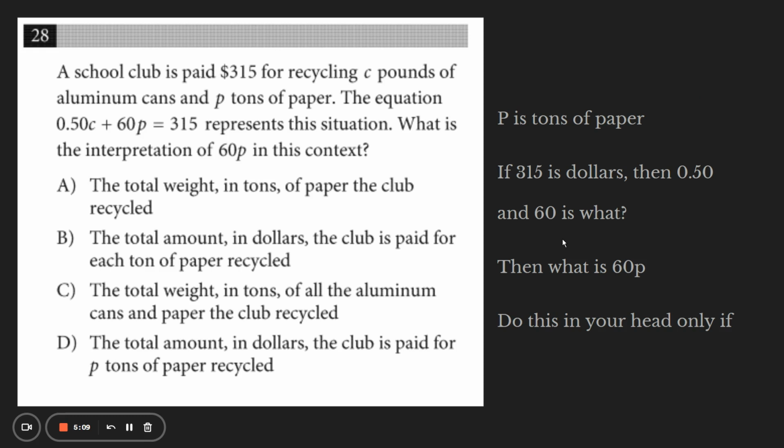So what is 60P? It's the amount of money per ton of paper, and how many tons of paper. If I multiply those values, then I get just how much money I get from all the paper in general, right? So you can instantly figure out what the answer choice is. It's how much money I'm getting for the total amount of paper recycled, right? So explicitly defining the terms helps us so much.